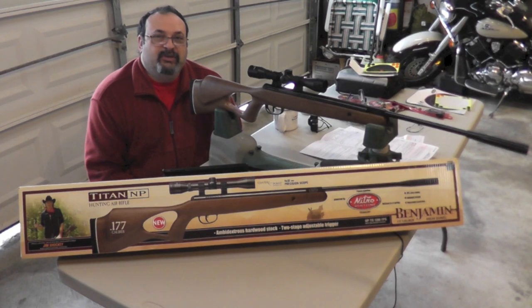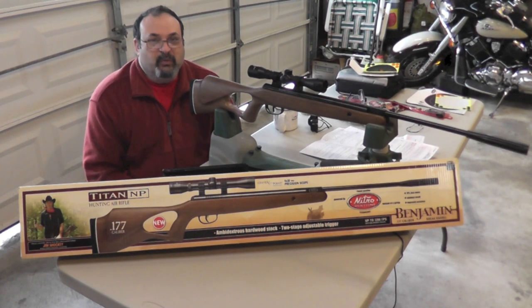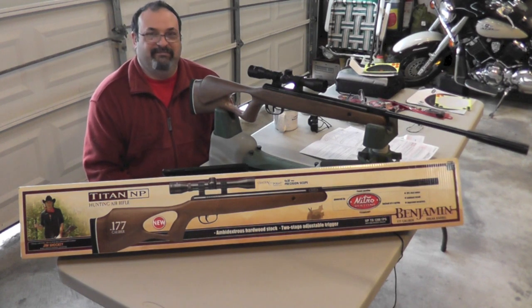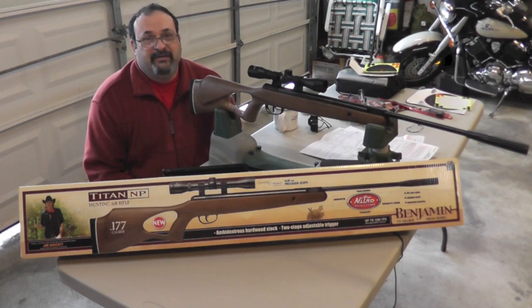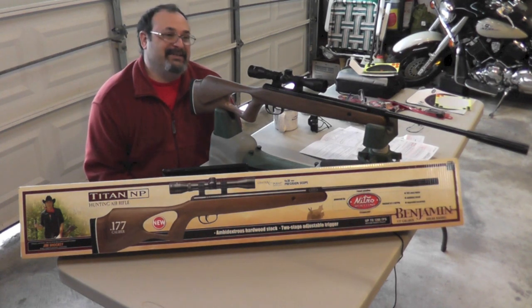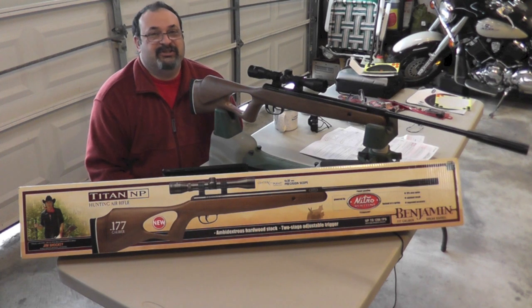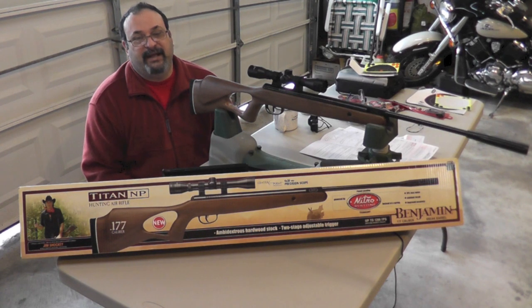Before we get started, you might be asking yourself, why would I go and get a pellet rifle when I already have firearms and I already have a .22 and various other firearms? Well, first of all, it's kind of hard to get ammunition these days, and ammunition tends to cost a little more. And all of this is because of the threat of assault weapons bans and gun confiscation and everything else on a federal and state level.